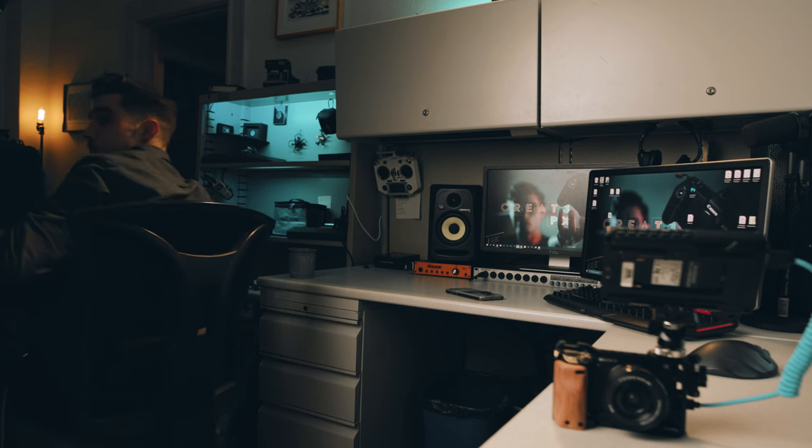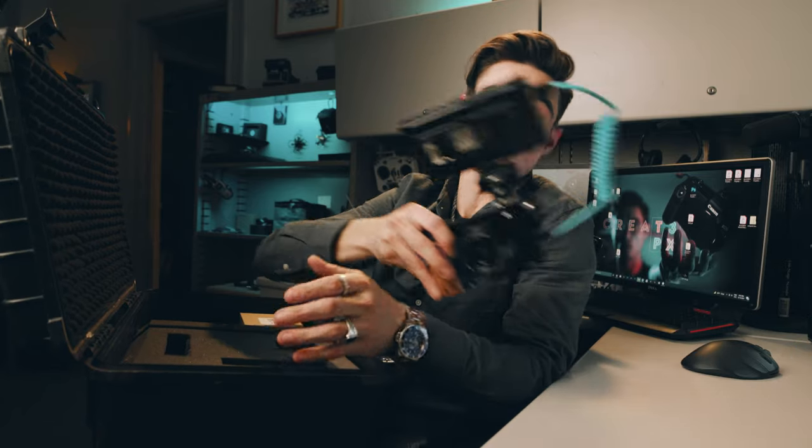And speaking of toolkits, I am a sucker for jankily designed custom foam inserts, so I have to show this off.